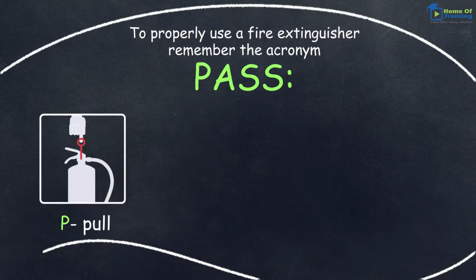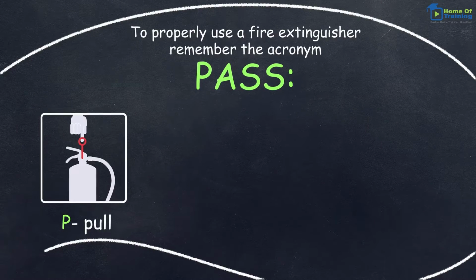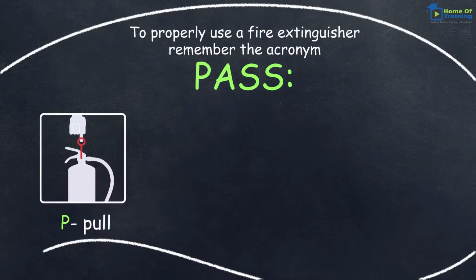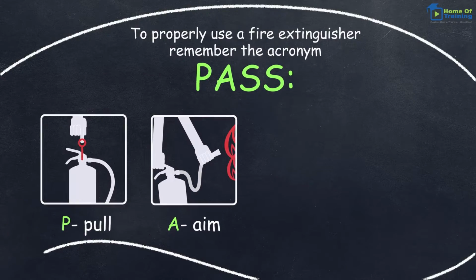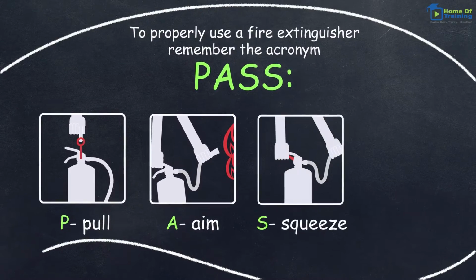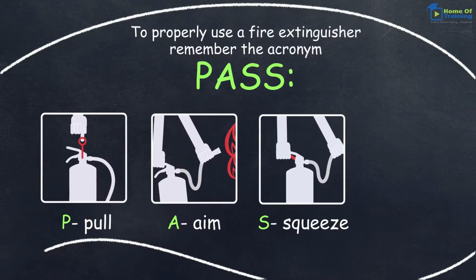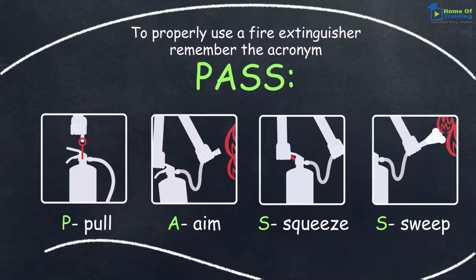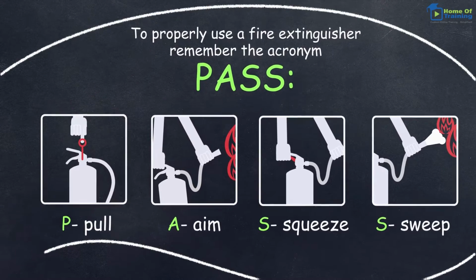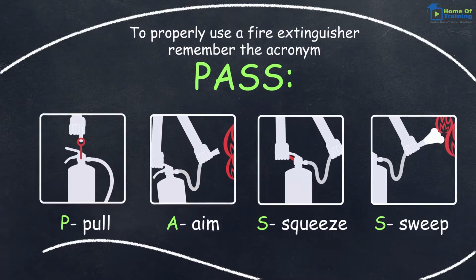P. Pull. Hold the fire extinguisher firmly and pull the pin out. A. Aim. Aim the nozzle at the base of the fire. S. Squeeze. Squeeze the handle of the fire extinguisher. S. Sweep. Sweep back and forth at the base of the fire until the fire is out or the extinguisher has emptied.